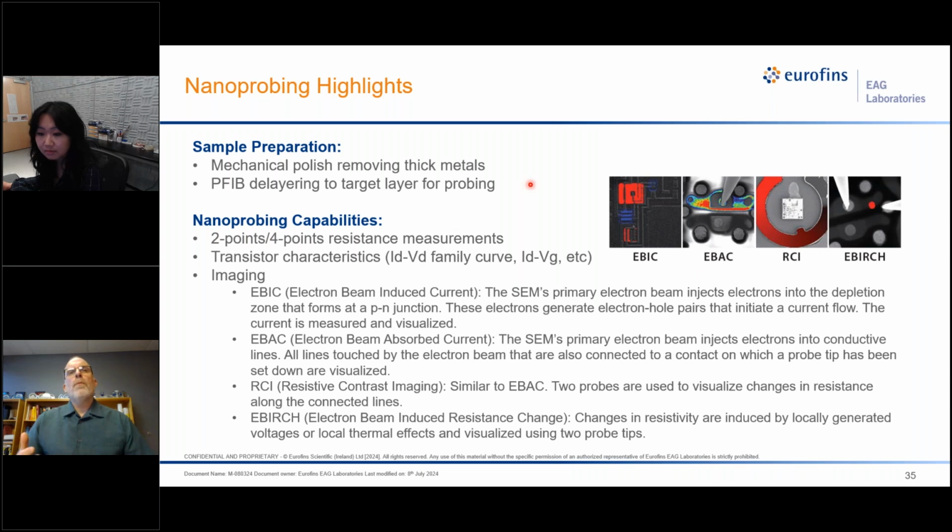And so once we're getting down to these layers of interest, we can also combine it back with nanoprobing, for instance, to be able to do different electrical tests. Since we're using xenon instead of gallium, we're no longer creating additional conductive paths by the implant of the gallium. So we have very good isolation and keep the inherent structure intact. We have different nanoprobing capabilities at EAG, but we have a specific instrument that can provide 2.4 point resistance measurements, and then a variety of electrical tests from EBIC, EBAC, RCI, and eBirch.